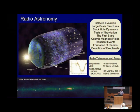Radio astronomy goes all the way back. There's a certain aspect of it that is trying to explain the evolution and origin of the universe. And there's a lot of things we can talk about in that. There's galactic evolution. There's large-scale structures. You know, where are the galaxies? How are they clumped? How do they move? How do galaxies form? Where are the stars? How did stars form? Where did the first stars turn on? What happened to cause that?